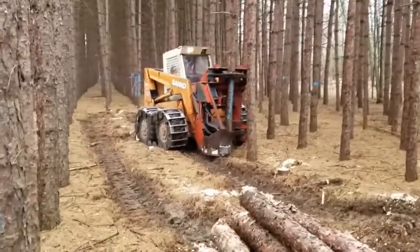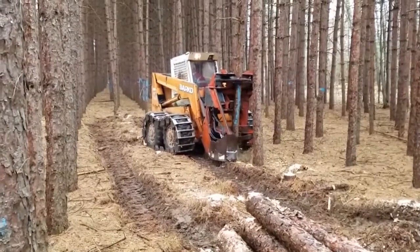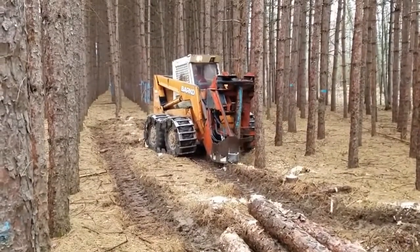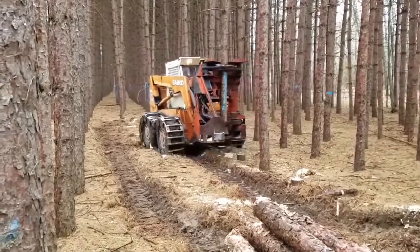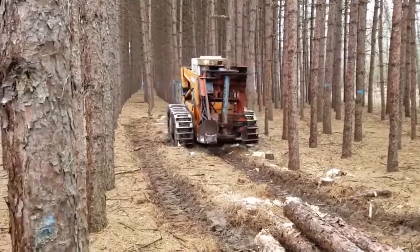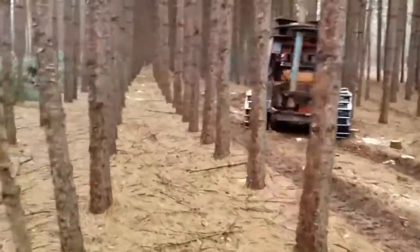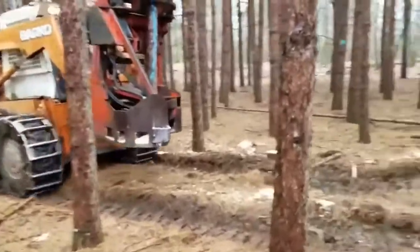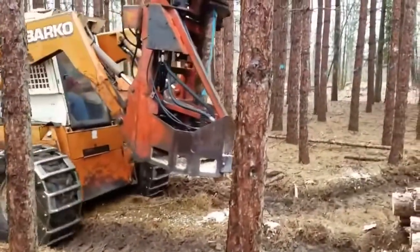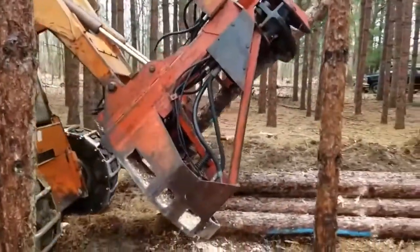This is a slow machine, but it's an extremely effective machine. Ross is here alone, and the machine is running well. It's a low fuel consumption and fairly low maintenance machine. So even though we're not moving fast, we're moving very effectively, and our costs are under control.